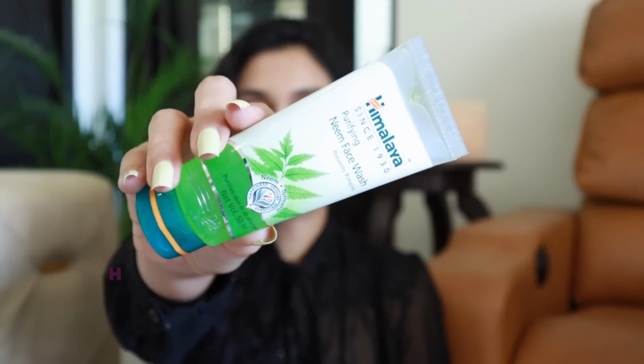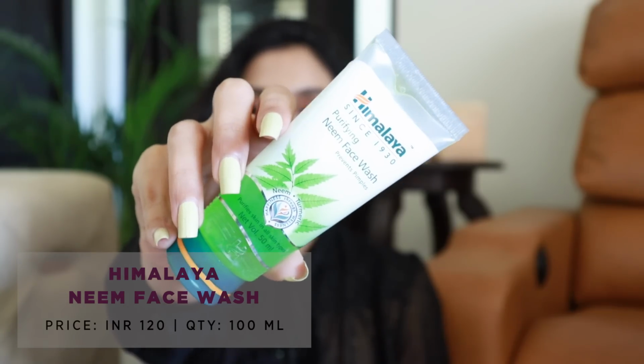Now, the first product that I feel is really important, whether you're a teenager or a beginner, is to keep your face cleansed. That is to use a good face wash. I have two options for you here. The first one that I have is the Himalaya Neem face wash. As a teenager, I used to use this product so much simply because this is a no-fuss face wash. This works on almost every skin type, whether you're dry, combination, oily, acne prone.